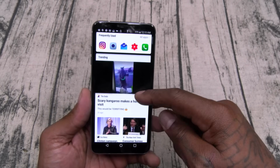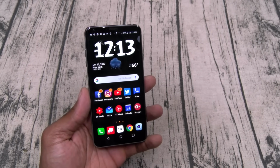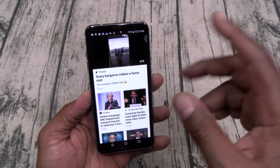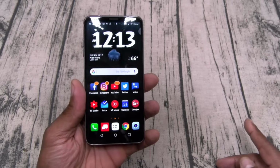You swipe over one direction, you got your briefing. And look at the briefing. Now, you remember back in the days when you first had Flipboard and you had all these briefings, the first thing you would do is disable that because it would always lag and take forever to reset. If it's a video, it take forever for the video to start playing. Not with this LG V30.